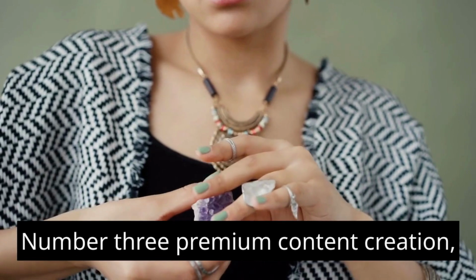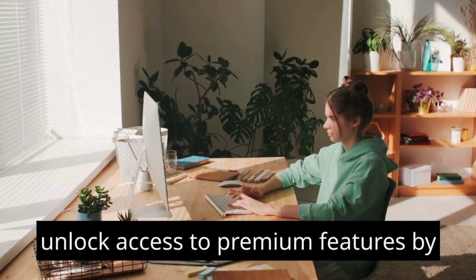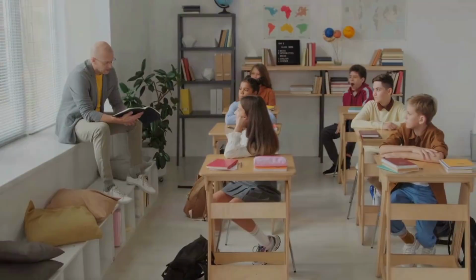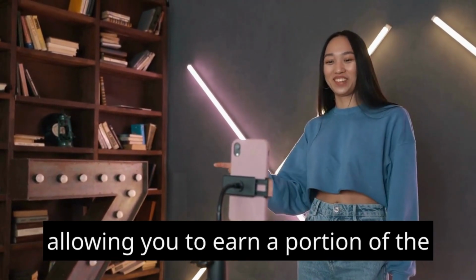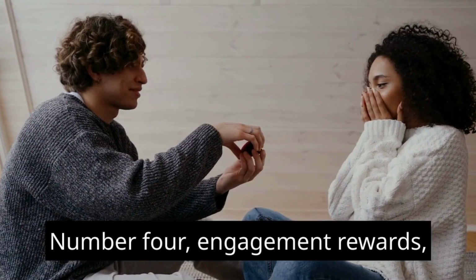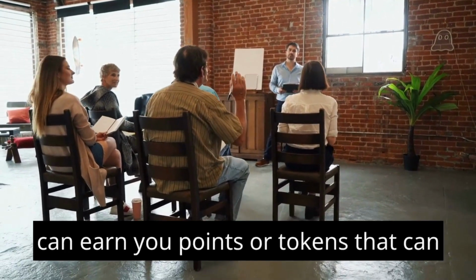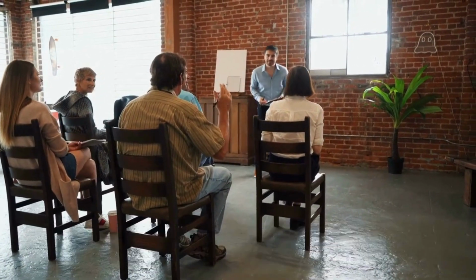Number 3. Premium content creation. Unlock access to premium features by creating in-depth study guides, interactive lessons, or insightful commentaries. Users can purchase your premium content, allowing you to earn a portion of the proceeds. Number 4. Engagement rewards. Active participation in discussions, forums, and study groups within the app can earn you points or tokens that can be converted into cash or app credits.